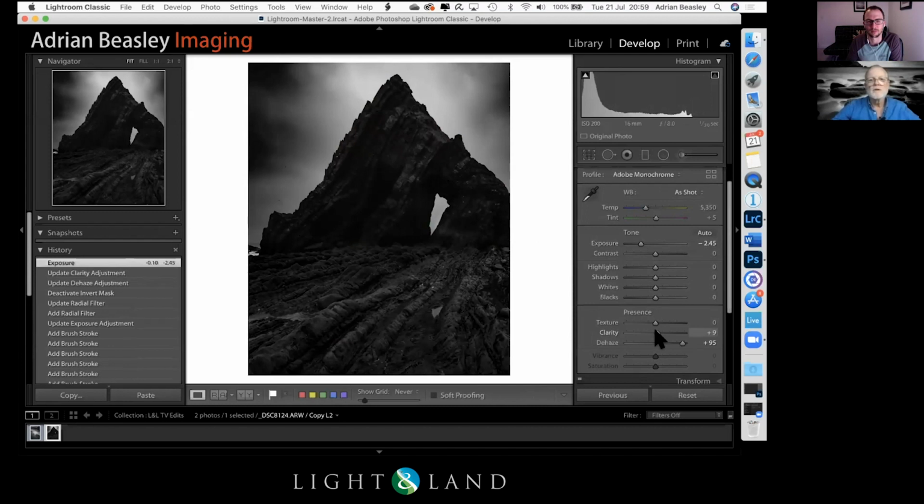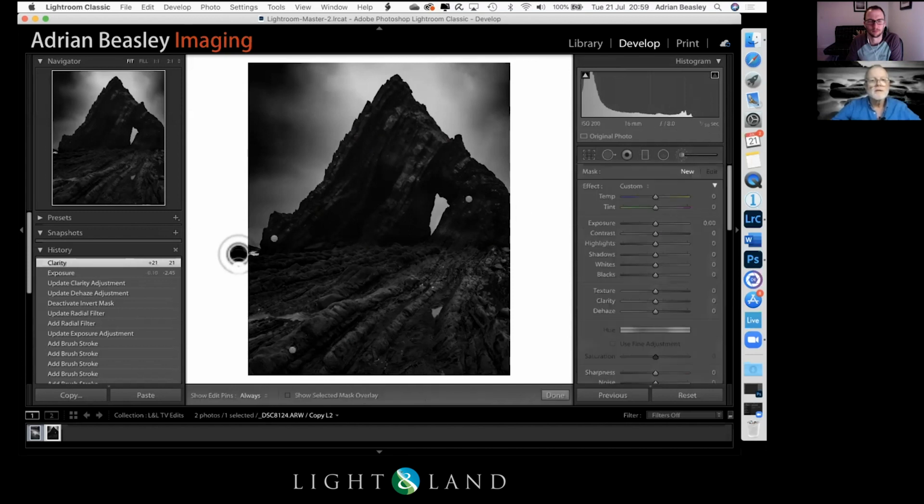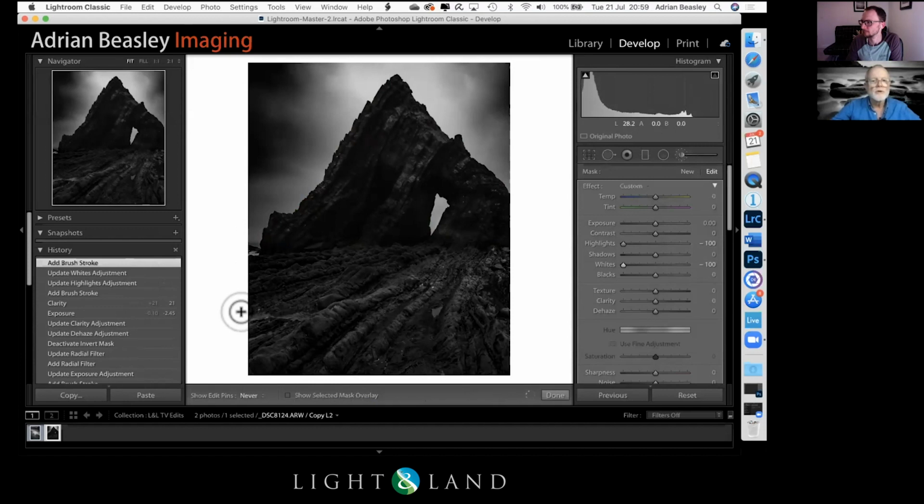So I've now got an image that's got somewhat more impact than where I started. I'm going to need to perhaps just pick up on a couple of areas that are a little bit over bright now. So I'm going to just take down the highlights and the whites in those areas so we don't deepen the shadows anymore. I might use that same brush in a couple of areas just to stop you from wandering too far off the path.